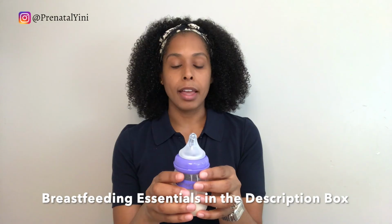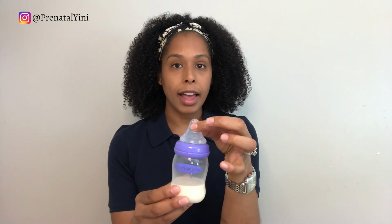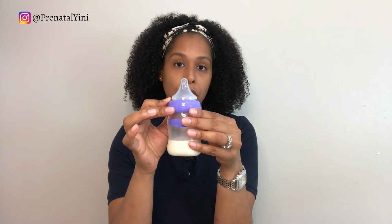Another thing that you want to make sure is that the material is soft, because breast tissue is soft. And then, you're not going to find a bottle that is exactly the same as your breast, but you want to make sure you pick something that's the closest. So you want something that is soft and pliable, and you want the shape of the nipple to be a gradual slope. You don't want a short nipple and then a big base. No, you want a gradual flow in shape of the nipple that you pick for baby.